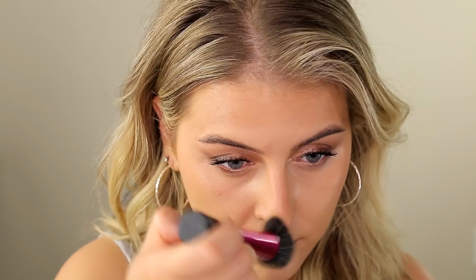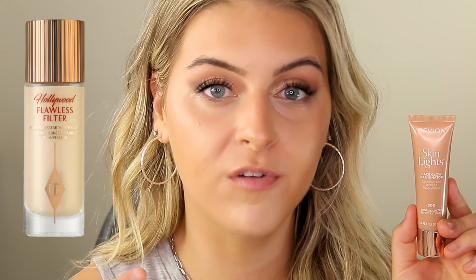So for highlighter, I have the Revlon Skin Lights Face Glow Illuminator in the shade 300 Sunrise Luster. I'm on this journey of trying to find dupes for the Charlotte Tilbury Hollywood Flawless Filter. I'm planning an entire video, it's going to be a big one. And this intrigued me. I feel like Revlon has a lot of products that have gone under the radar. They're trying really hard to dupe stuff, and people are forgetting about them.